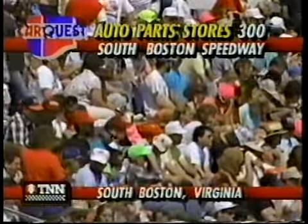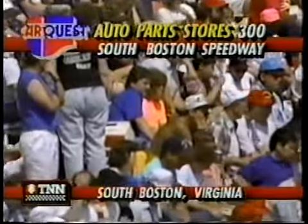The South Boston Speedway has had a long and distinguished history since it opened 34 years ago. It started as a 1/3 mile dirt facility in 1957. 5 years later, the track was expanded to its current length and paved. And in just a few minutes, 30 drivers will test her in the Carquest Auto Parts Stores 300.